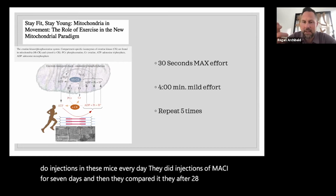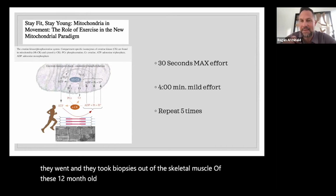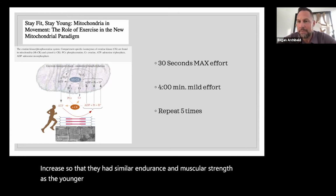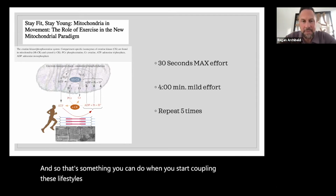Then they took biopsies out of the skeletal muscle of these 12-month-old mice, and they had the same type of MOTS-c expression as the younger mice. Their performance increased so that they had similar endurance and muscular strength as the younger mice. That's something you can do when you start coupling these lifestyles with peptides. That's when you can really start maximizing the outcomes you're getting.